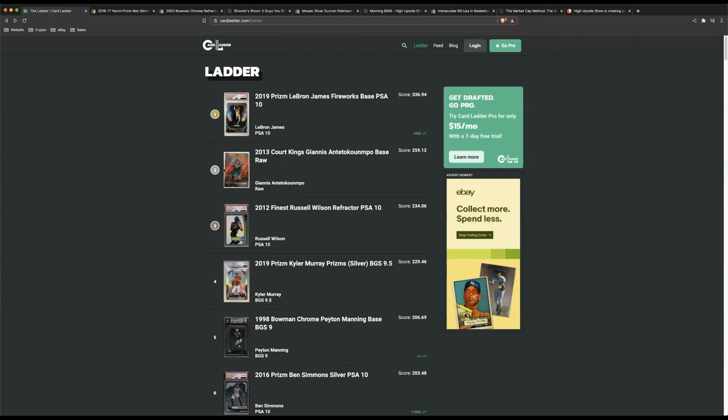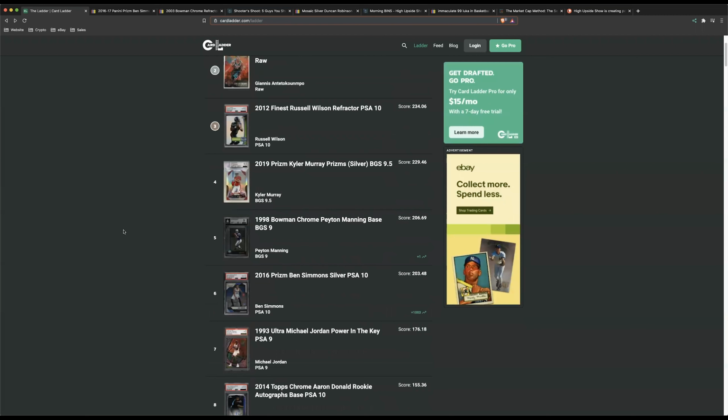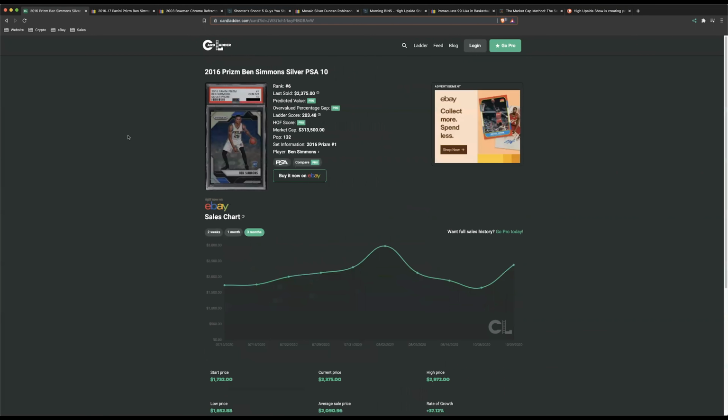Giannis's rookie here from Court Kings is sitting at number two. And we got some football. Football is doing pretty good, it seems. And boom, I noticed this card. You guys know I rock with Ben Simmons. I was super shocked to see this card jump up so much. It jumped up like thousands of spots. And you guys know I used to own a lot of Ben Simmons cards. I did some podcasts about him, some blog posts, a lot of Instagram content.